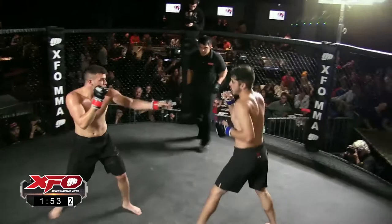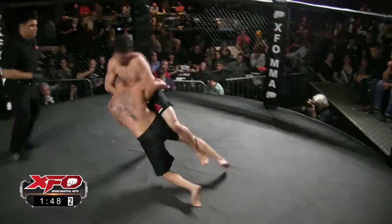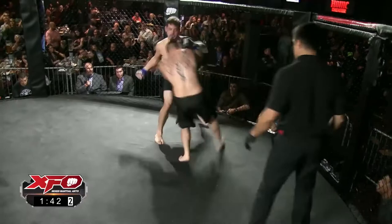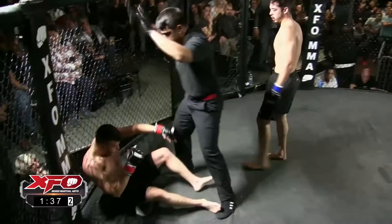Drives down in this double leg. Here he goes. Look at that. And then a little driving trip through. Man. And wow, he misses it and ends up mounted. And then powers his way through that. Oh, my God. Ooh, ate a big right hand on the way out. He's going down. This is over. Oh, my God. Knocked out. Kris Hernandez knocked him out with one right hand.